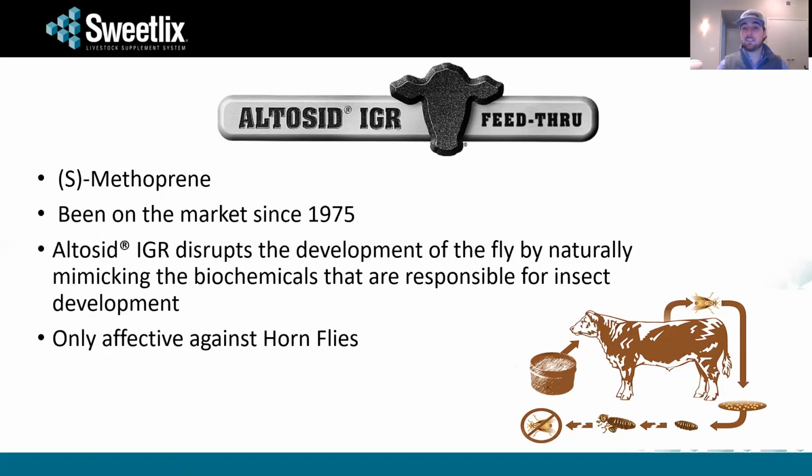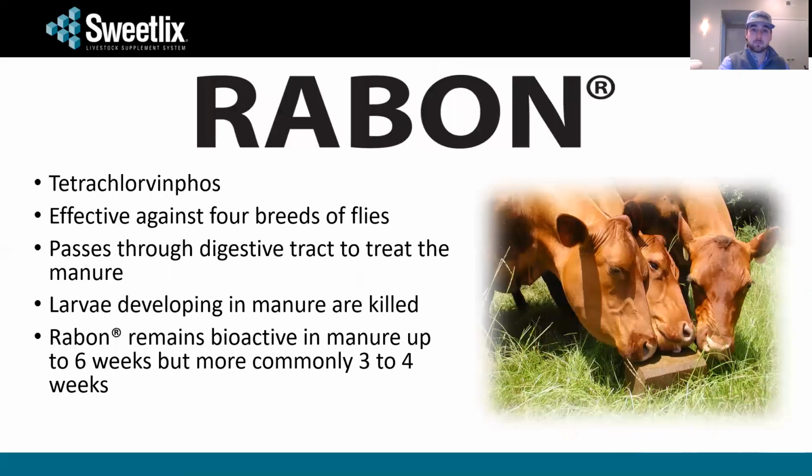and that's why it's considered an insect growth regulator. So something to keep in mind, though, is that it's only effective against horn flies, and those, like I said, are the largest culprit when it comes to economic losses in beef cattle, on pasture especially. But if you have a serious issue with face flies or stable flies, we might have to take a look at implementing other types of fly control that are effective against those different breeds of flies.